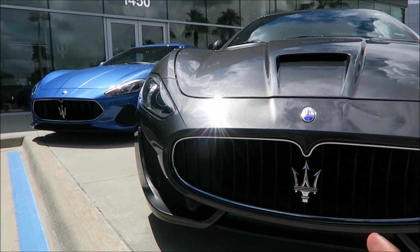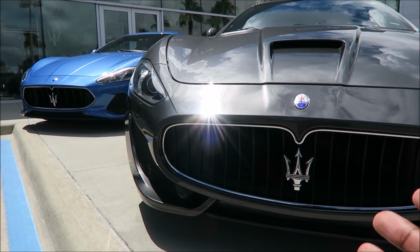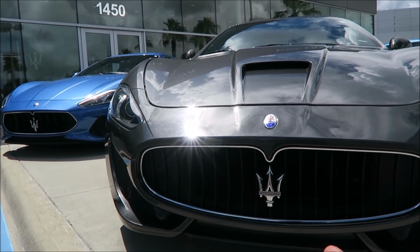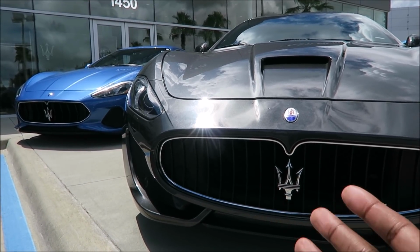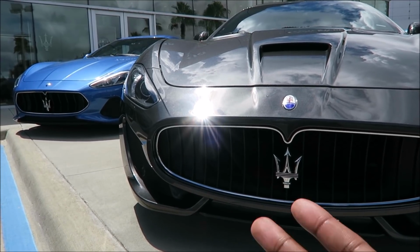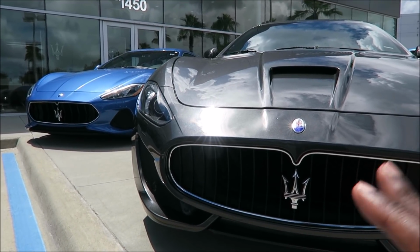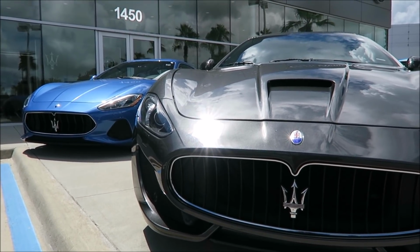I myself would love to see the Granturismo get a horsepower upgrade. It can easily be done. And with the Trofeo Levante and the GTS Levante being at 550 and 590, we can't have this car being one of the slowest. With the Ghibli being 424 horsepower, or the Ghibli S or SQ4, that's not far off from the 454 that this amazing engine puts out, this naturally aspirated engine. We need something else as far as horsepower goes for the Granturismo.